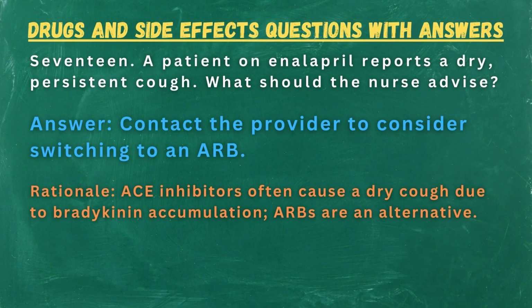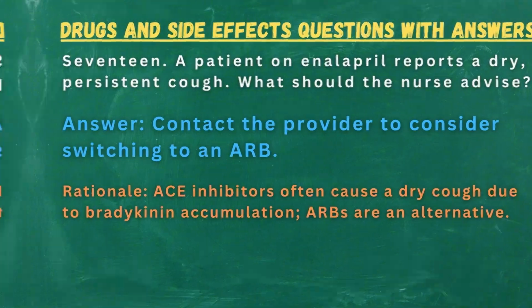17. A patient on enalapril reports a dry, persistent cough. What should the nurse advise? Answer: Contact the provider to consider switching to an ARB. Rationale: ACE inhibitors often cause a dry cough due to bradykinin accumulation. ARBs are an alternative.